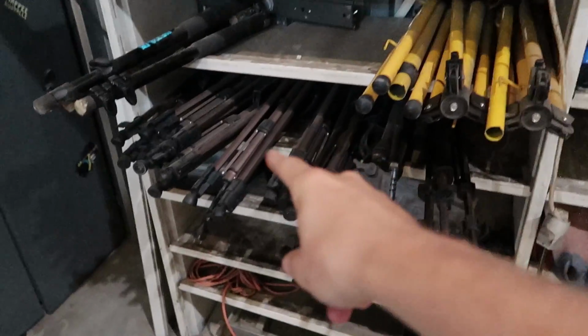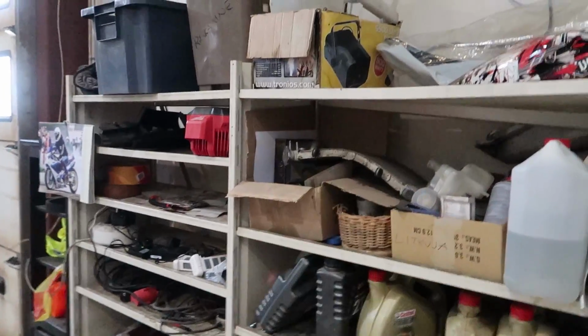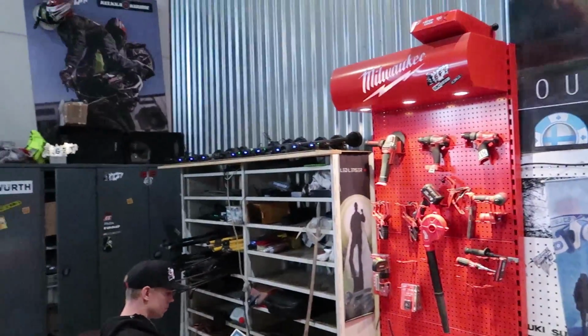And below them are our tripods, which we use in the filming. There is a Clyde, and there are normal tripods, there is a Clyde cam. Stuff like that. And in here we keep our chemicals like oils and stuff like that. Here is just random stuff. And here people keep their riding gear. This is Juha's closet. And under that table we keep our gasoline and radiator fluid and stuff like that. Yeah. Pretty awesome.